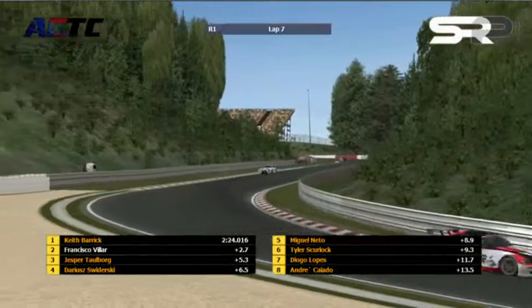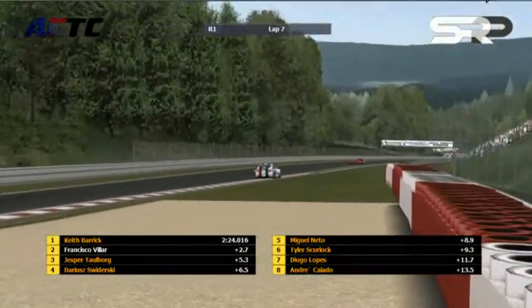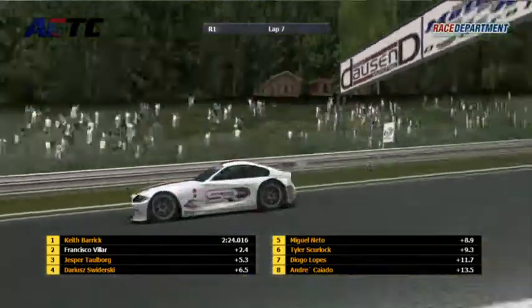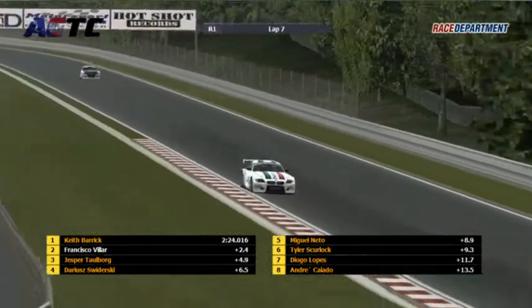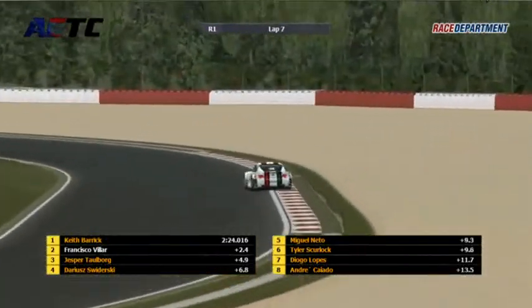Danny's got some word for us down in the pits. Danny. Yeah, it seems like Daniel Wood has gone through the pits. I thought he was initially going to make some more repairs on his damage, but he's gone right through, so I can only suspect it's a drive-through penalty. Drive-through penalty for Daniel Wood. Well, it's all gone very, very wrong for Daniel.